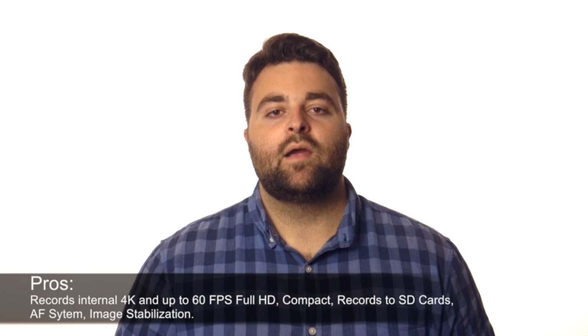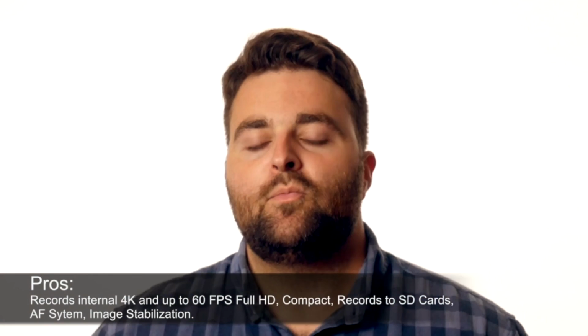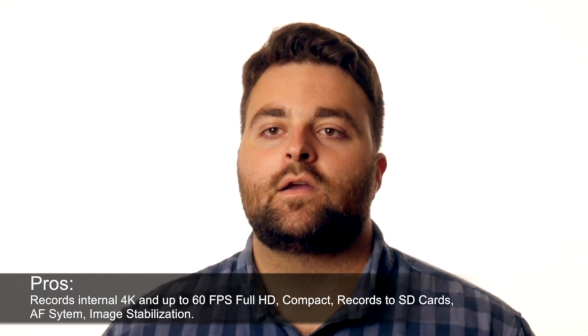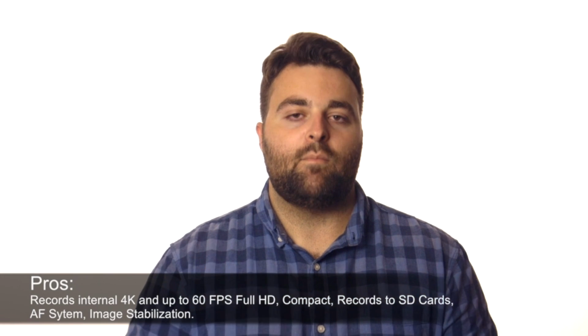At 60 frames a second at full HD, this camera does very well. And the color profiles are incredible. When you shoot flat on a Panasonic G85, you're going to have a great look. And in post-production, you can do so much work to make it look that much better.